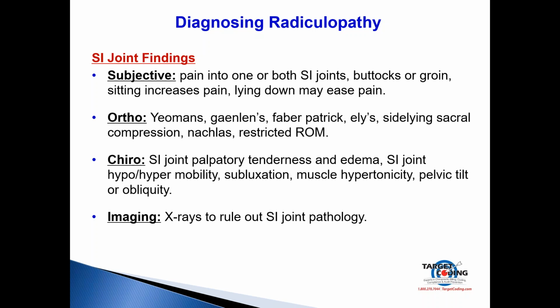Now, I know I speak to some chiropractors. They go, Marty, I don't do any ortho neuro tests. I don't own a reflex hammer. I'm more of a straight subluxation-based chiropractor. I get it, and you can practice however you want. As long as you're helping patients, that's okay with me. That's my approach. But if you're ever questioned, if you're on the witness stand, doctor, how did you come up with this diagnosis? It's a good idea to do a couple of these ortho tests.